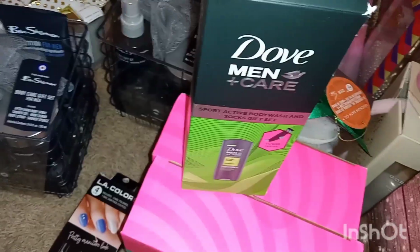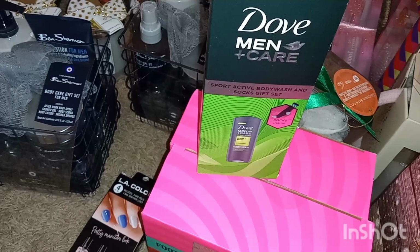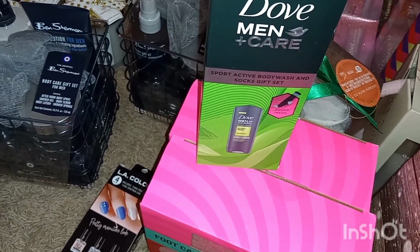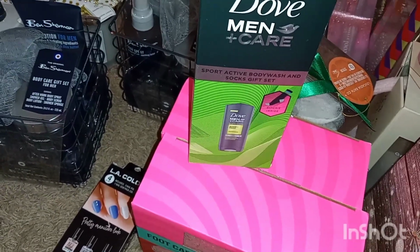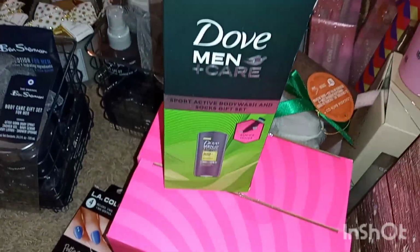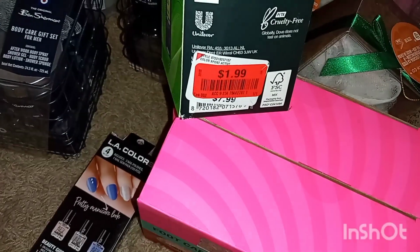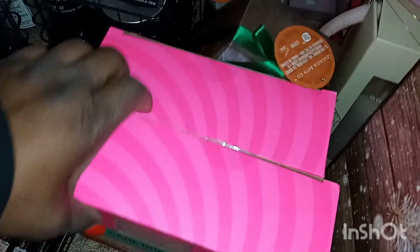Okay, this Dove Men Care set. Let me zoom out. This Dove Men Care set. I saw this. It says it has sports activity body wash and a sock gift set. Now, the sock was in one place and the body wash was in another place. So I found it because when I saw this, I'm like, I gotta find the entire thing. And this was normally $7.99. This was $1.99. Okay, I'm moving them as we go.